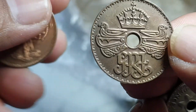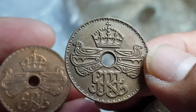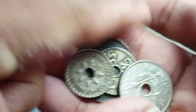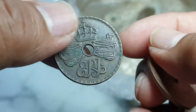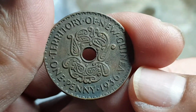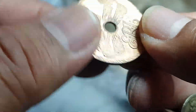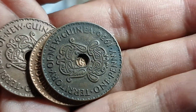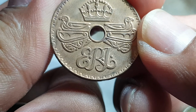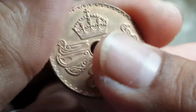Where is it? This one. So this is King Edward the Eighth, and this is the monogram of King George the Sixth. So I'll just see these two pennies. See, this is another King Edward the Eighth, another rare one. A nice one, although it's not circulated. Well, this one, oh no, it is circulated. This one is not circulated. I think this is uncirculated, same as the other one that we saw before. So yep, it's King Edward, 1936, King Edward the Eighth.